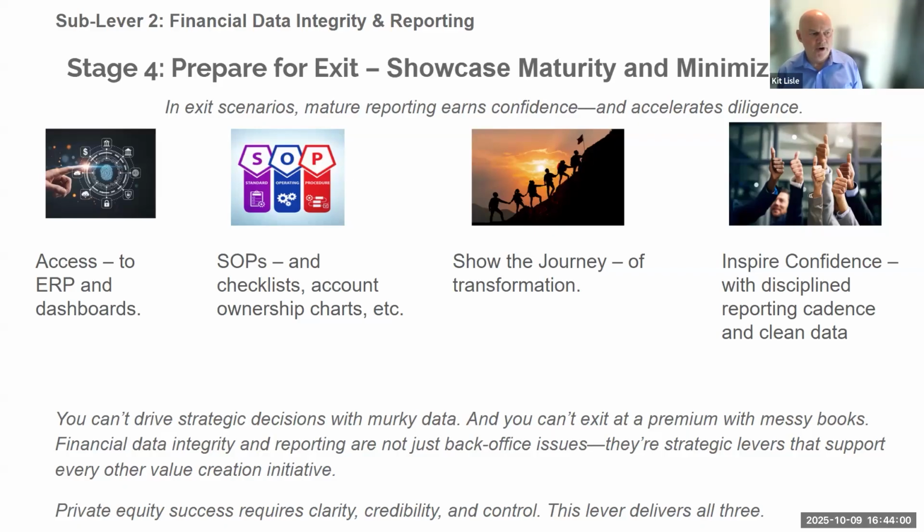So mature reporting in private equity earns confidence and accelerates diligence because there's less ambiguity to worry about. That involves access, providing access to the ERP, to the dashboards, making it transparent, visible, demonstrating the transformation that's already occurred. This is where we started. This is what we changed. This is what we upgraded. And then all of that is designed to inspire confidence. So people look at it and think, okay, you have a well-functioning finance team that is enabling more effective and more efficient strategic decisions to be made.